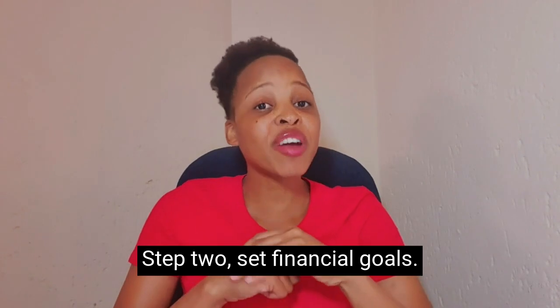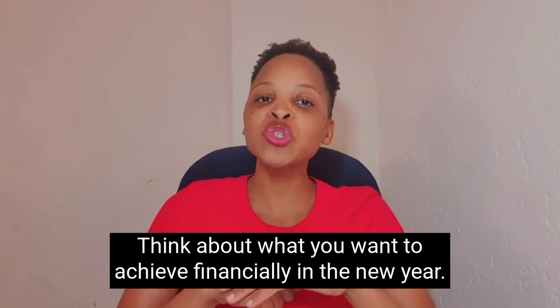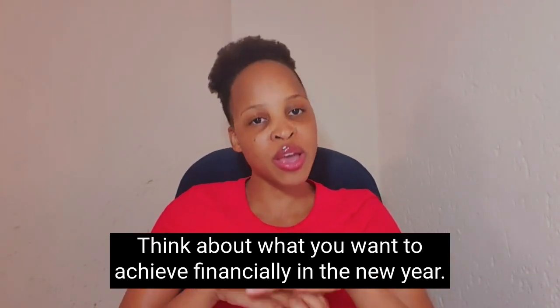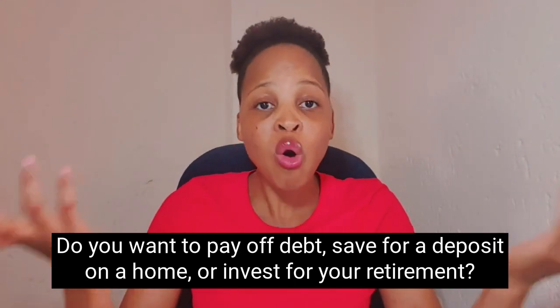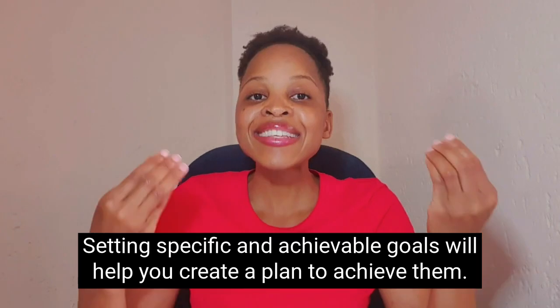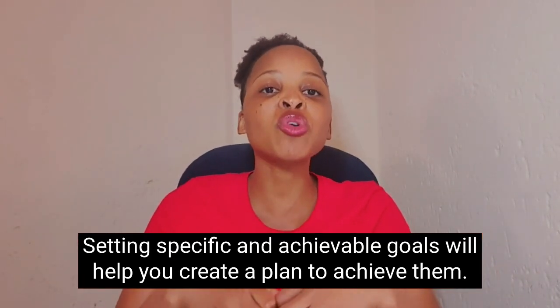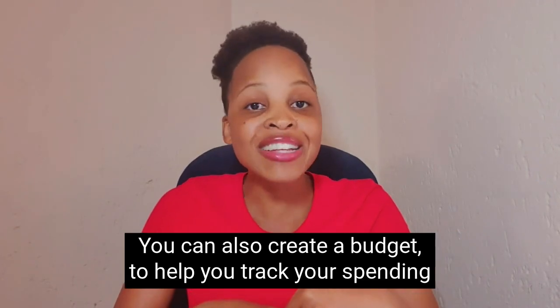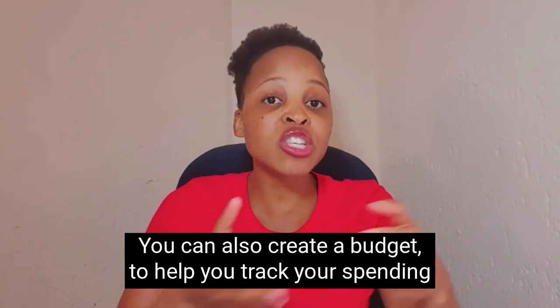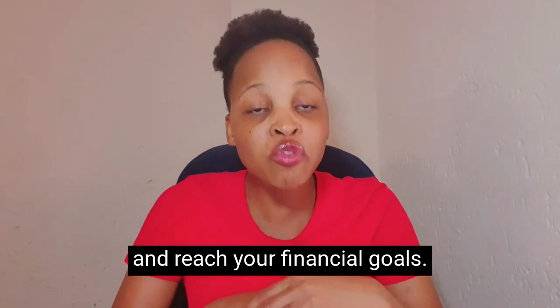Step 2, set financial goals. Think about what you want to achieve financially in the new year. Do you want to pay off debt, save for a deposit on a home, or invest for your retirement? Setting specific and achievable goals will help you create a plan to achieve them. You can also create a budget to help you track your spending and reach your financial goals.